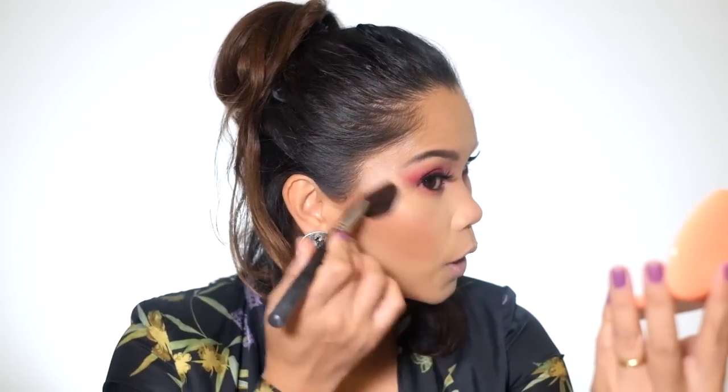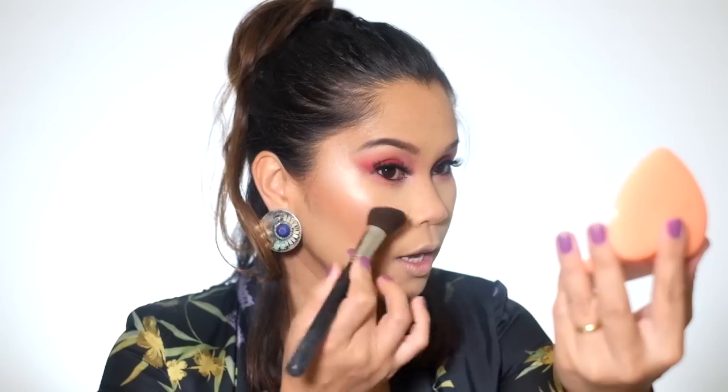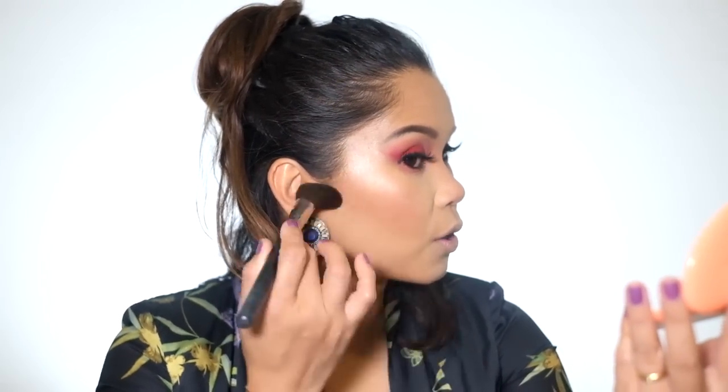Let me just quickly apply it. Tap tap. I like this to blend with my highlighter. That's why I always put my highlighter first and then the blush, so it just illuminates from underneath.